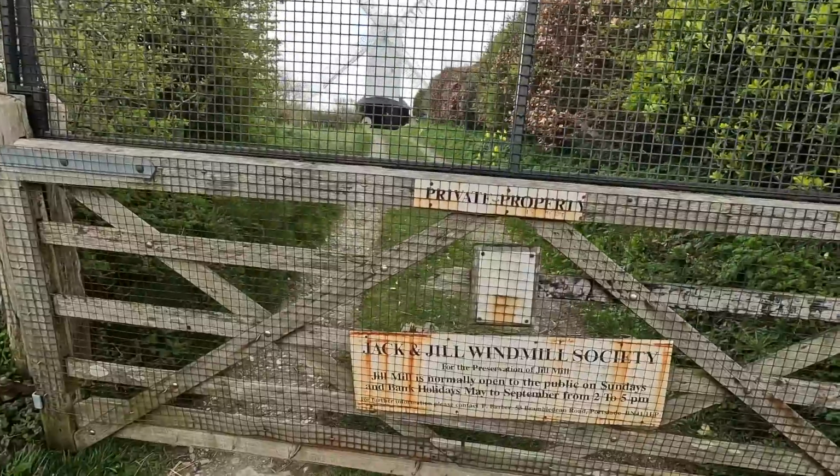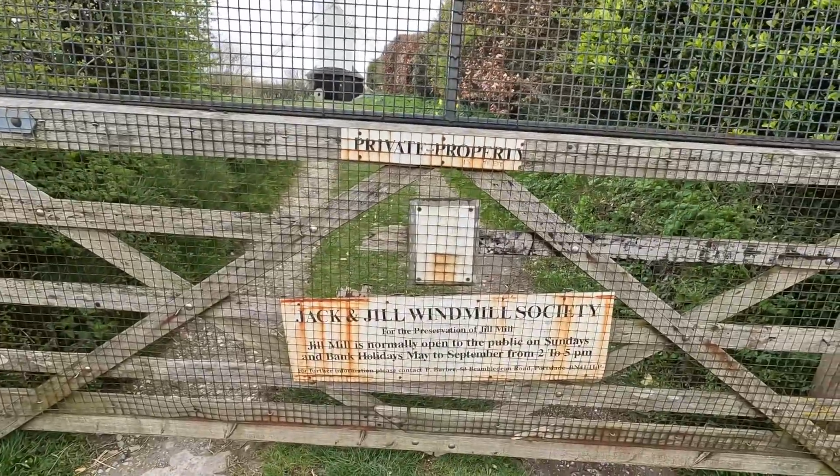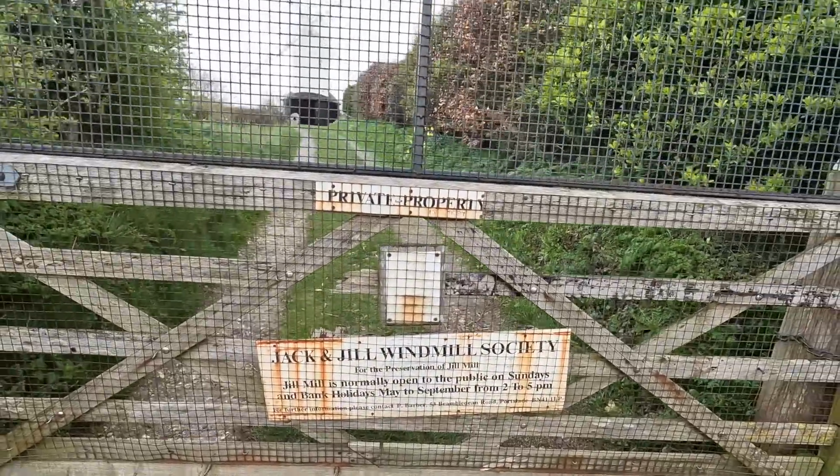So we found one windmill. This is Jill, apparently. Jill's open on bank holidays from May to September for you to go up and have a look at. Unfortunately, the gate's shut today, so we can't go and have a walk up. We missed it by a day. And Jack's just up the road. Jack hasn't got any sails on him. That's owned by a private entity called Clayton Enterprise or something like that, so you can't go up there. This is a public one, but like I say, it's only open certain times of the year, in between 2 and 5 as well, so you're very limited.